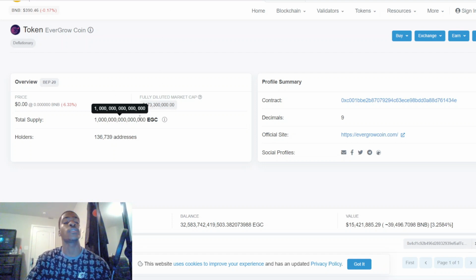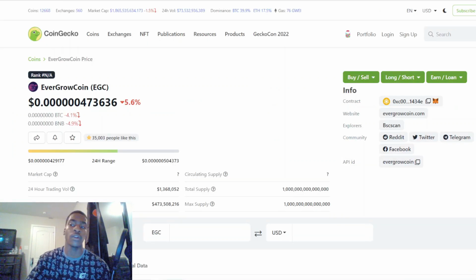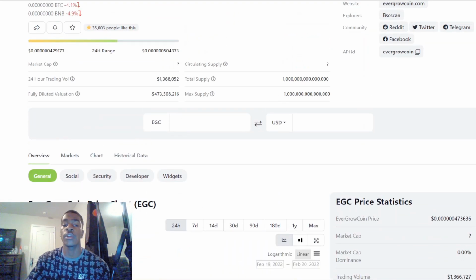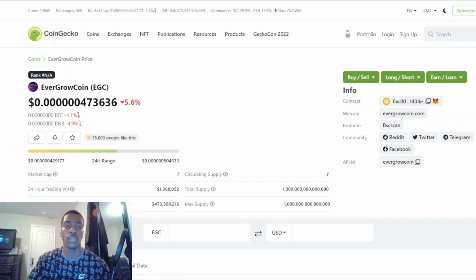136,739 holders. So we're seeing a good increase. We're seeing a good 60, 70, 80 new members to the EverGrow Coin army, or at least addresses. And then when you look at the trading volume, it's at $1.4 million, which is really, really good.